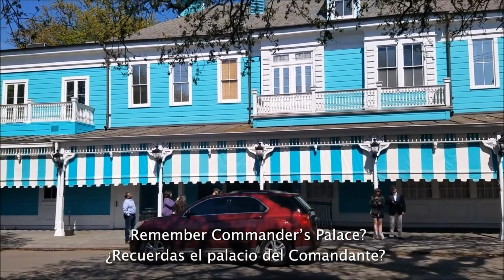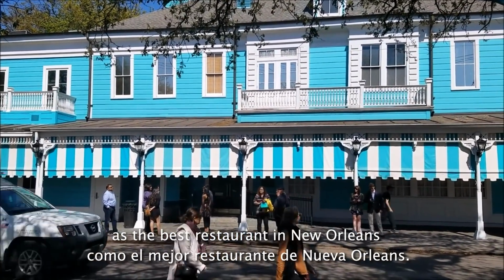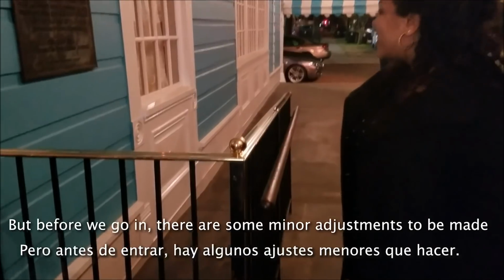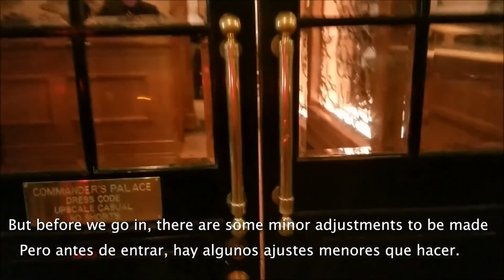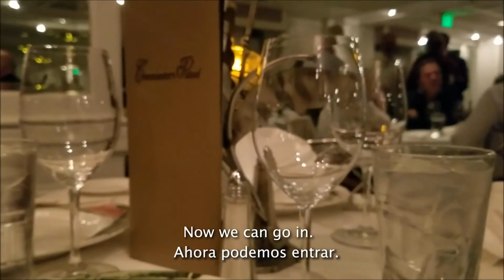Remember Commander's Palace? It's on nearly every travel magazine's list as the best restaurant in New Orleans. We were nearly excited to visit here. But before we go in, there are some minor adjustments to be made. There is a dress code. There we go, now we can go in.